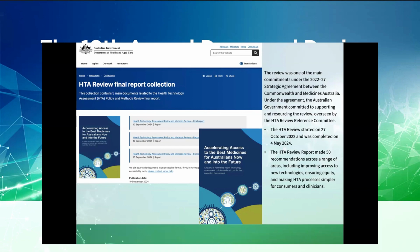And the HTA review has made 50 recommendations across a range of areas, not just methodological, but improving access to technologies, ensuring equity, and making the HTA process simpler for consumers and clinicians, and I dare say the industry. And you can see some of the previous numbers we talked about, why we're talking about that.